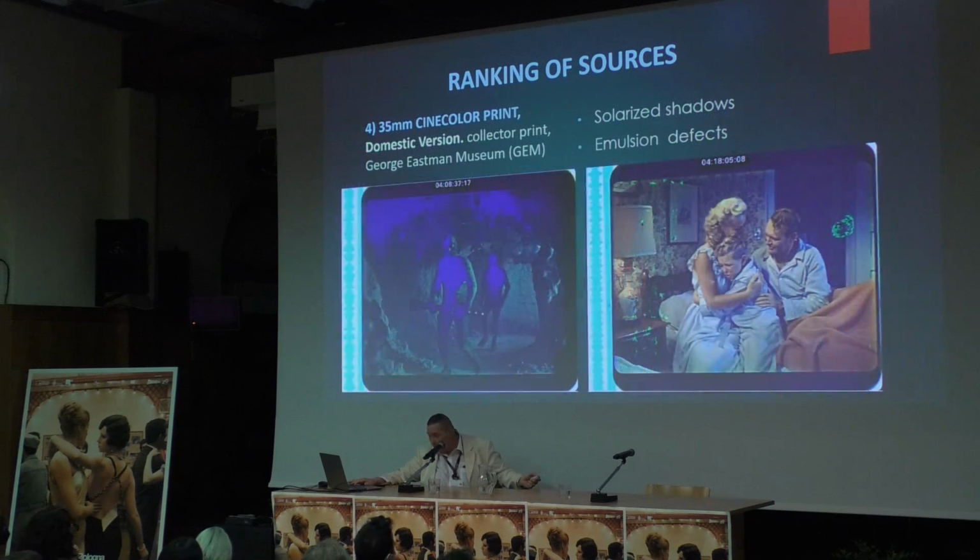Now, here's the Cinecolor print, domestic version, a collector print. We could not find an original print of the original ending, the American ending.